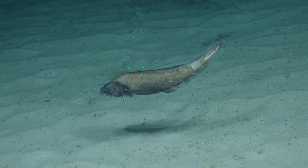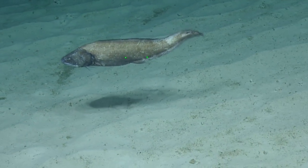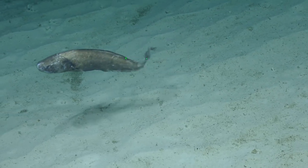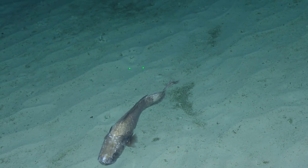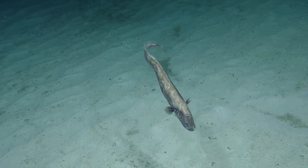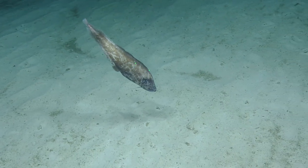Is that blood at the back end of his tail? Sorry, Katie, what? It's damaged. Like scales got damaged, scraped off. Looks like he's gotten a little bit of a scrape with somebody at the back end. Yep, territorial. Very possible. He does look like this one has rubbed against a lot of stuff and is a little scratched up.